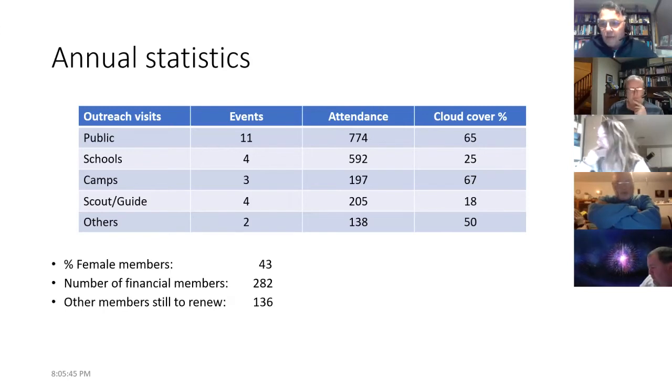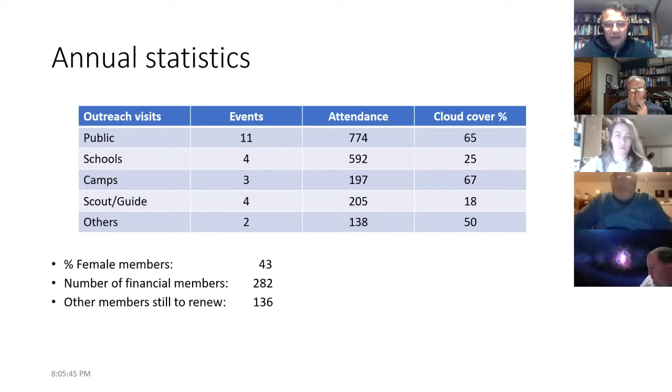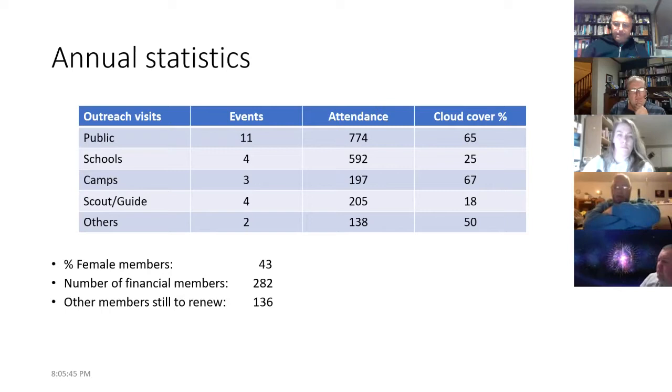Now you'll notice that of our 282 current financial members, we've got a pretty good mix in there of ladies. We have 43% females. So in other words, this ain't just a boys' sport and hobby to do. We still have quite a lot of members that are yet to renew for this year. And some of those may be due to COVID. And if for some reason they all renewed, we'd be well over the 400 member mark.